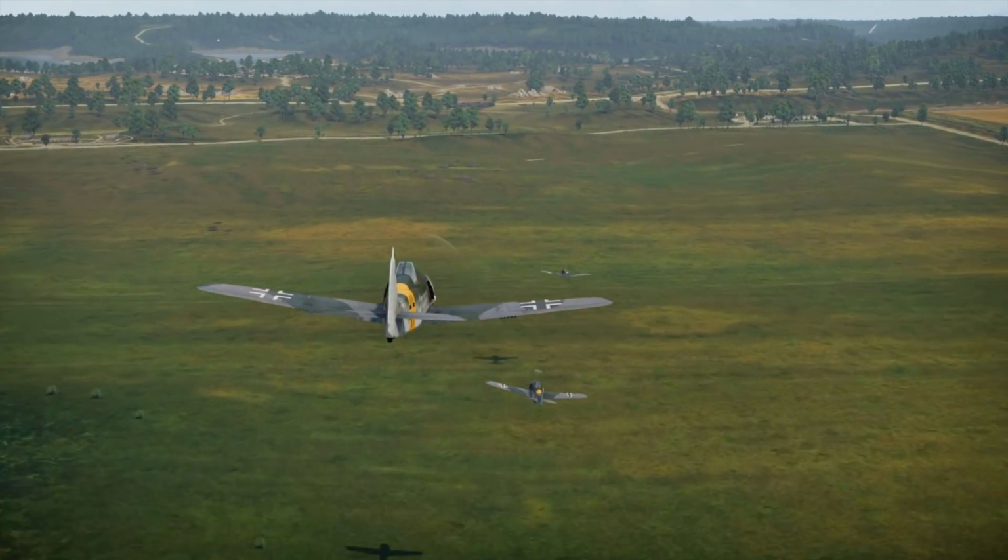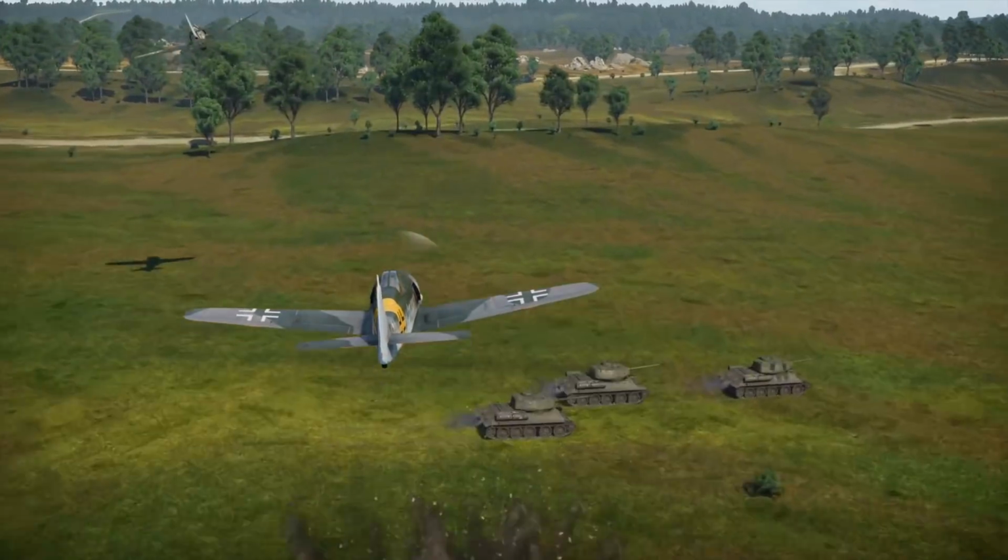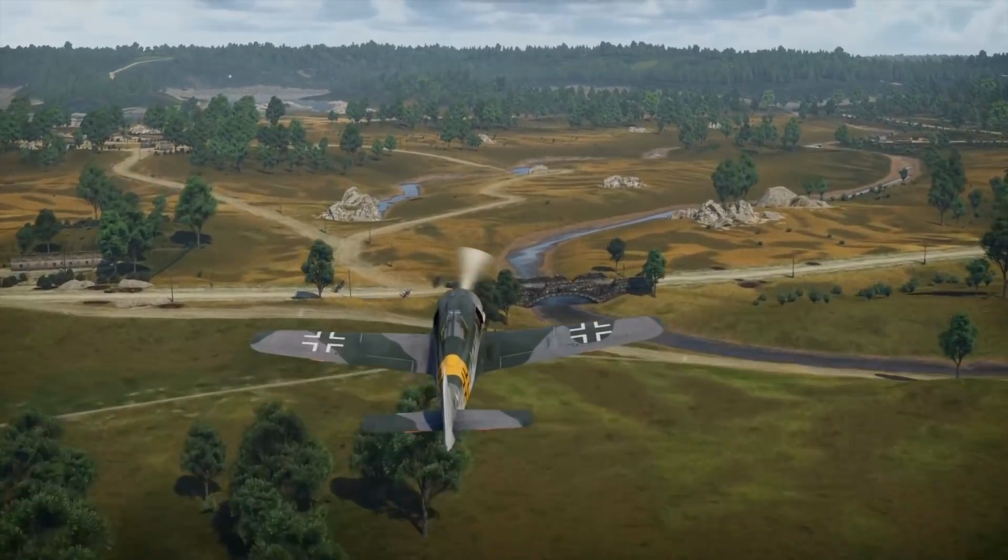Now, rockets had disadvantages as well. They were generally less accurate, but as we will see, for some planes, this still might have been a better choice. Now, that was a little bit of a generic overview of the advantages that rockets have over cannons, but it's very important also to look at the technical side of things.